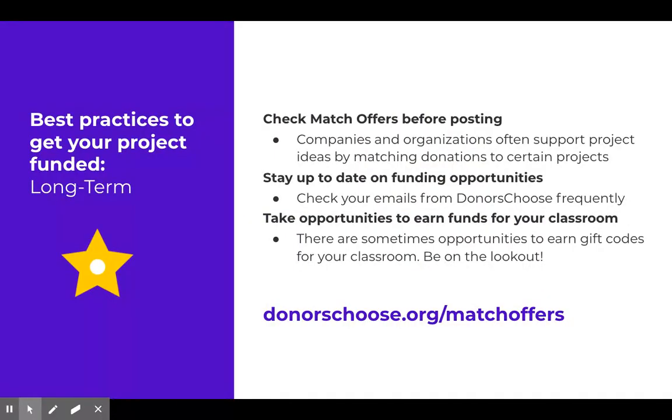Also, make sure that you check your match offers before posting. These are excellent ways to get the most bang for your buck. If there's a 50% match offer, every dollar turns into $2. So make sure that you check out DonorsChoose.org/match offers. Or if you're a part of the Thomasboro DonorsChoose Google Classroom, I post the match offers there every month as they come out.